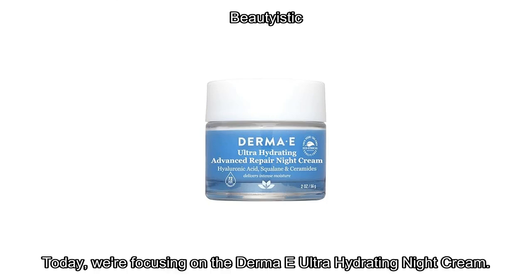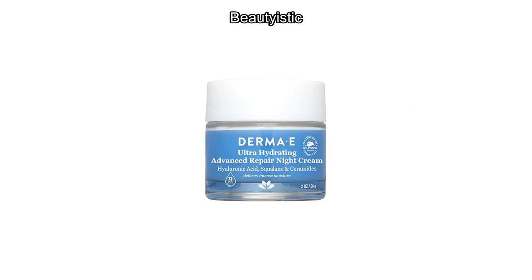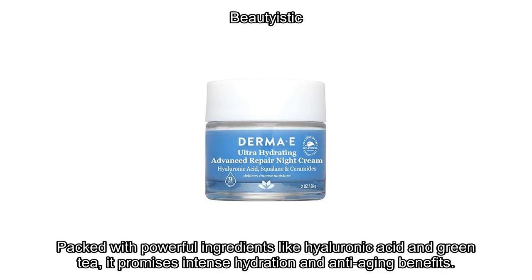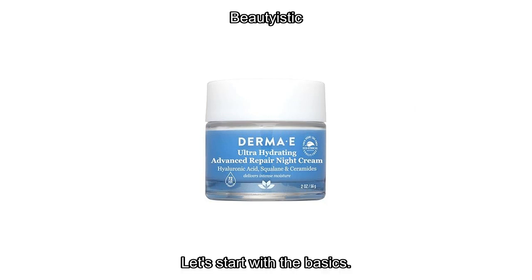Today, we're focusing on the Derma E Ultra Hydrating Night Cream. If you're struggling with dry, aging skin, this might just be the game changer you've been looking for. Packed with powerful ingredients like hyaluronic acid and green tea, it promises intense hydration and anti-aging benefits. But does it live up to the hype? Let's find out. Let's start with the basics.